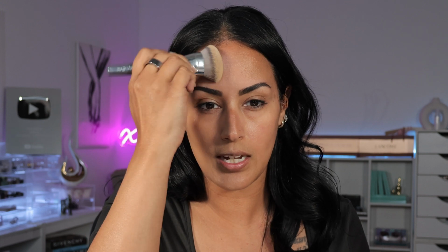So eliminating that extra step, getting minimal coverage, and getting the SPF all in one would be amazeballs. I feel like this is good coverage. And look at what it did to my nose. This here is that darkness we're working on lifting, and it kind of evened it out. I'm not even mad right now.